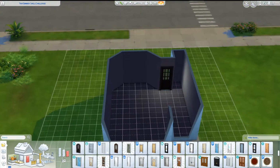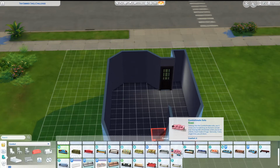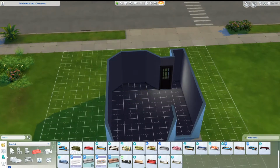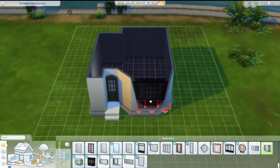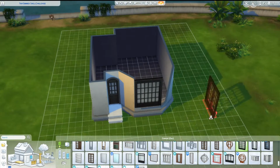And as you can see here, I'm just kind of throwing a door on here to try and plan out what I'm going to do with this strange corner here, and unfortunately it's a little bit too big for that couch, which would have been really cool, but I'm going to try out some windows because I think that adding that will be really cool.